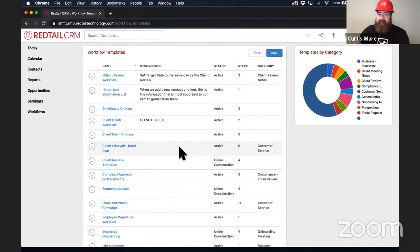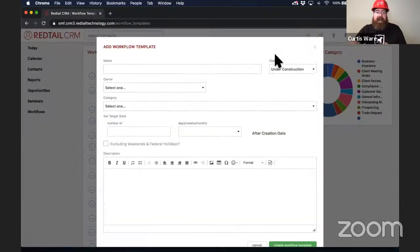Here's all my templates. You might have nothing in here. Doesn't mean the system's broken. It just means you haven't built a workflow yet. So to build a brand new workflow, we're going to hit new in the top right-hand corner. And then you get this box where it should say add workflow template up at the top.